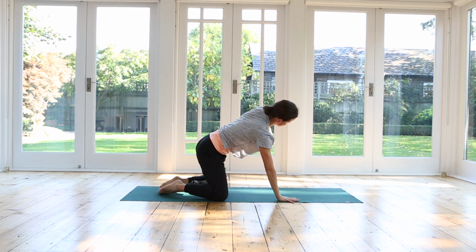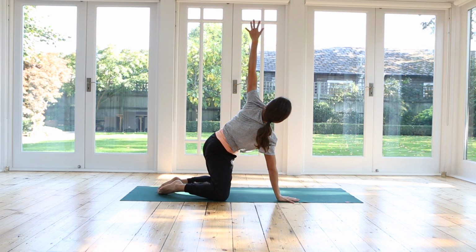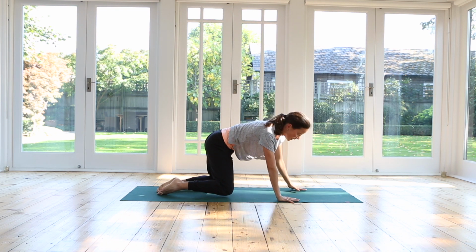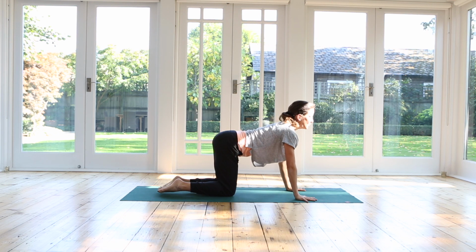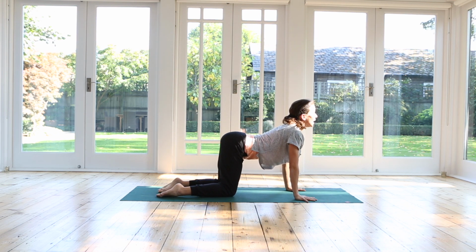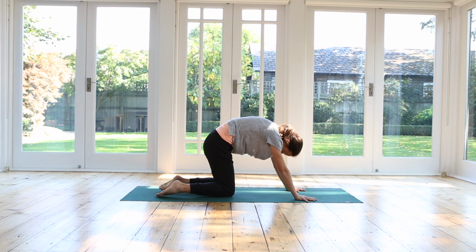Push yourself up, left arm up to the sky. Release your hand down. Now aligning your knees underneath your hips. Cat cow stretch, inhale, look out forwards. And exhale, looking inwards.